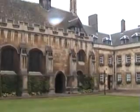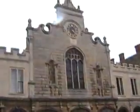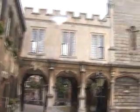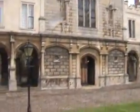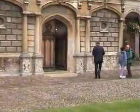Inside Peterhouse College. All these colleges have a similar plan. First there is a courtyard, then the inner court. That's the chapel. Service is currently in progress. The service of welcome for freshers.